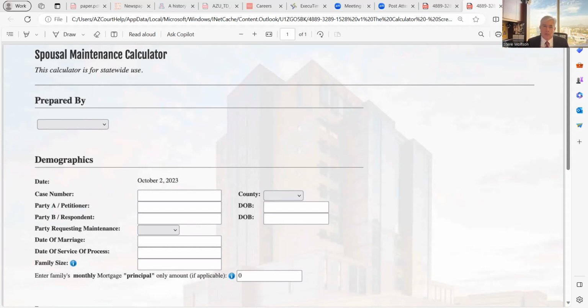So on your screen right now, you're seeing, obviously it's self-explanatory, the spousal maintenance calculator. This calculator, this page that you're seeing right now, appears on the Arizona Supreme Court website. You can also see that it says this calculator is for statewide use. This is only a screenshot if you were on the Supreme Court's website.